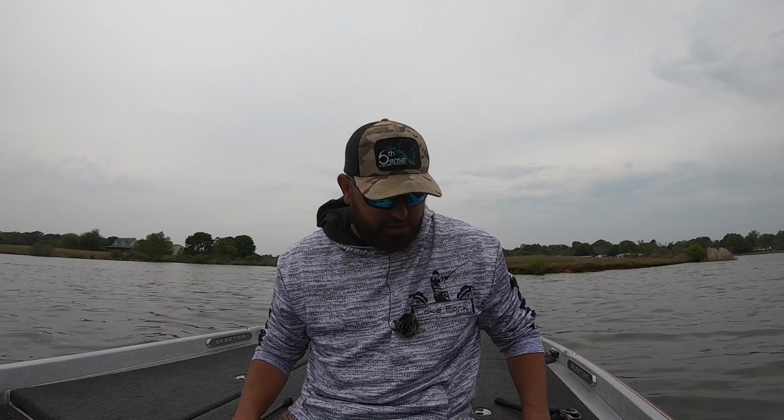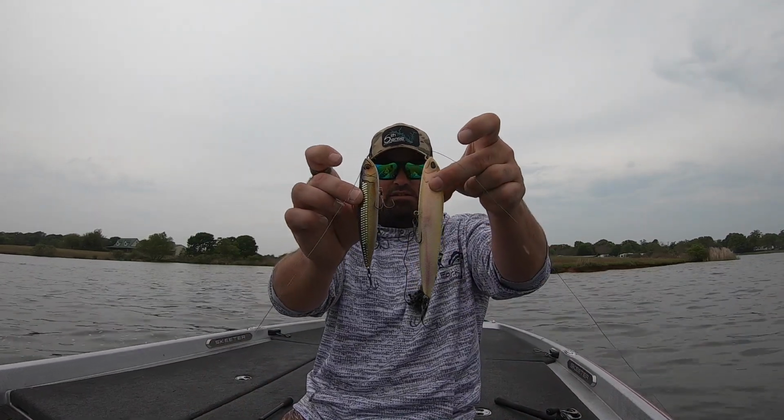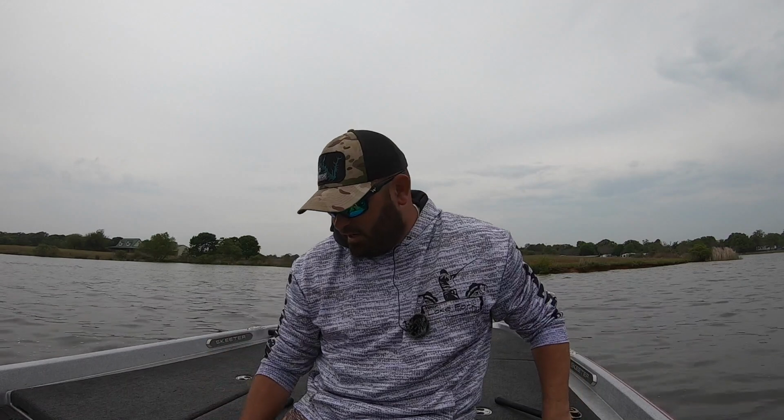So now let's talk about rod, reel, and line. And you're really going to need two different rods for these two different baits. As you can see, there's a pretty substantial size difference. There's definitely a weight difference in those two baits.